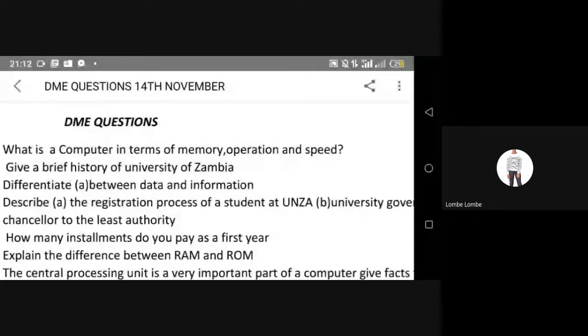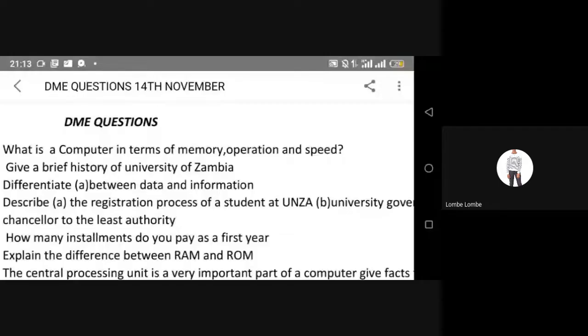So in terms of memory, just like we have said, memory for a computer can be in the form of RAM and ROM. I'm sure there's even a question coming down based on this, so I won't talk about this very much. So just like I was saying, when it takes that data, it has to manipulate it and create useful information.